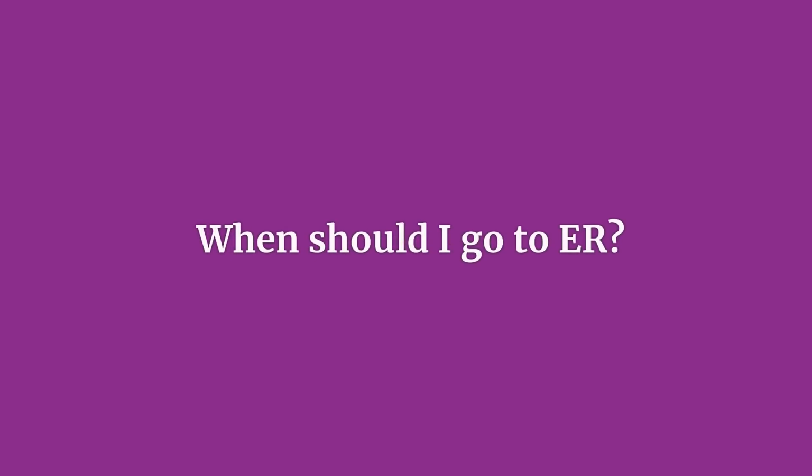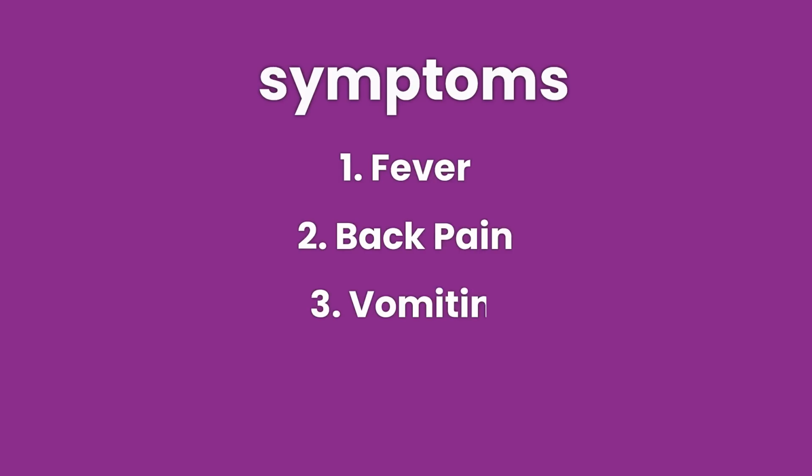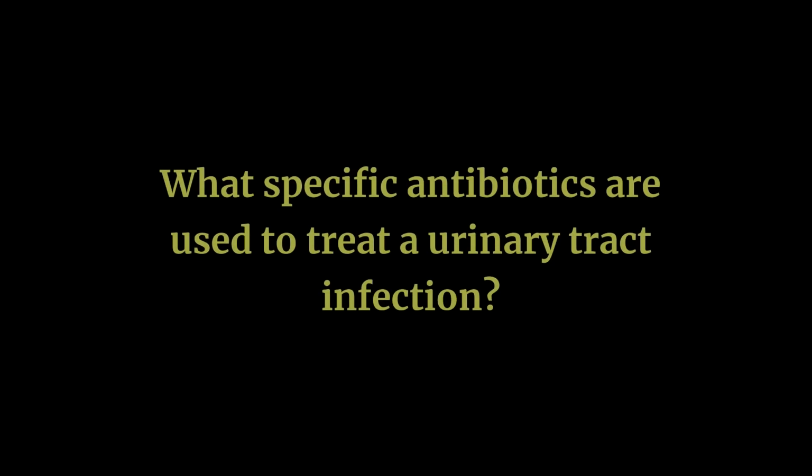When should I go to the ER? Go to the emergency room if you have a UTI and develop the following symptoms. 1. Fever. 2. Back pain. 3. Vomiting. What specific antibiotics are used to treat a urinary tract infection?